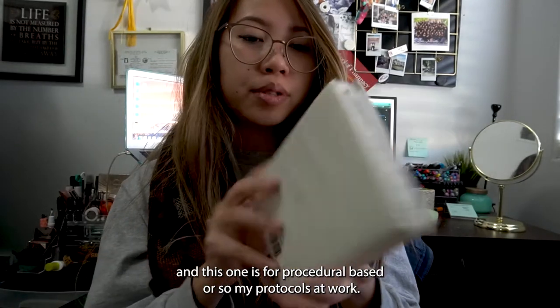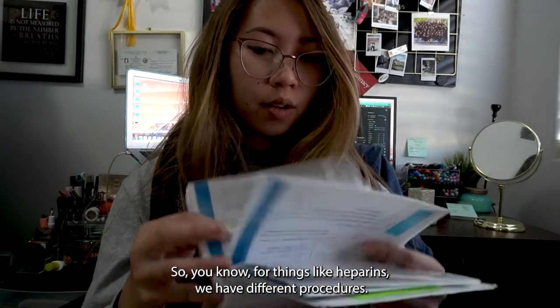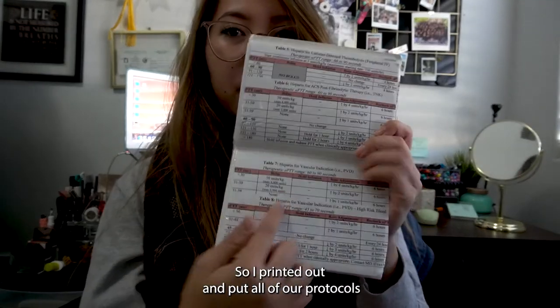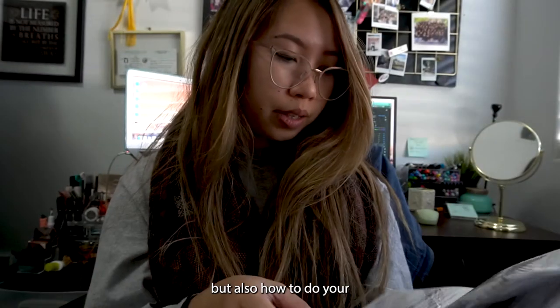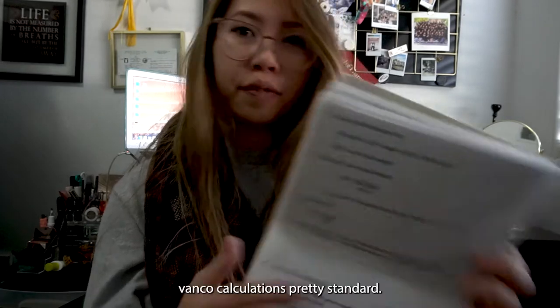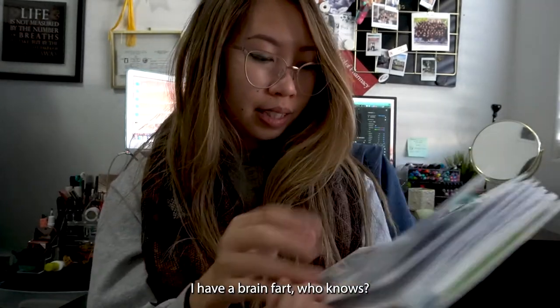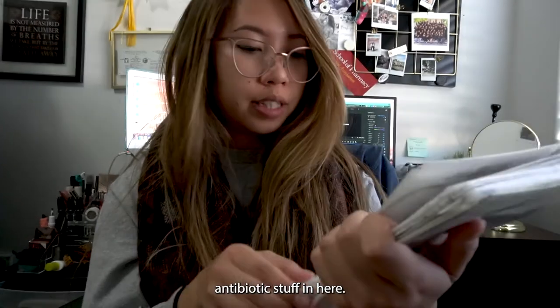This one is procedural based, so my protocols at work. For things like heparins, we have different procedures. So I printed it all up. I put in all of our protocols, all the drip changes, what you do. What else do I have on here? Vanco calculations, pretty standard. We all know it by heart, but just in case one day I have a brain fart, who knows. I have some antibiotic stuff in here. I'd say these are super helpful and I always have them with me.